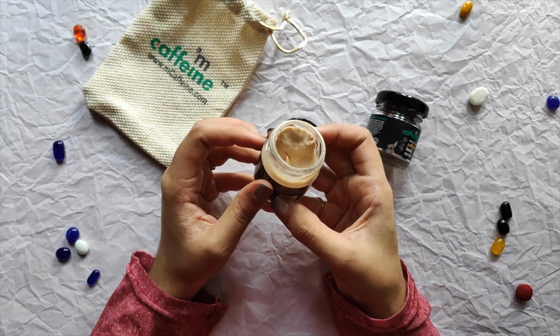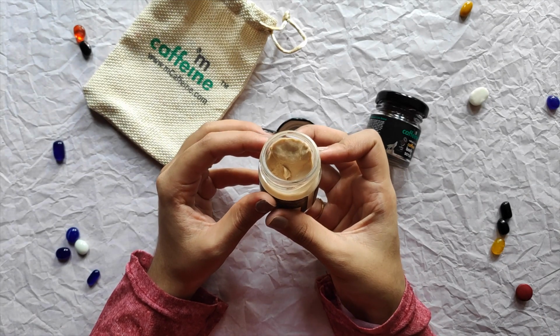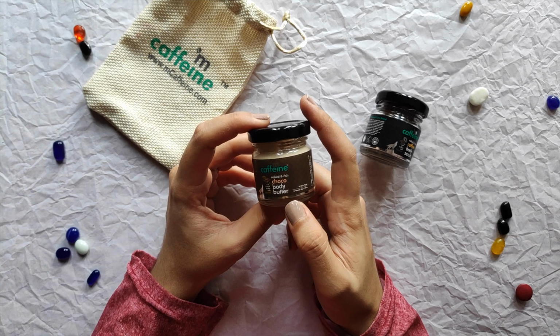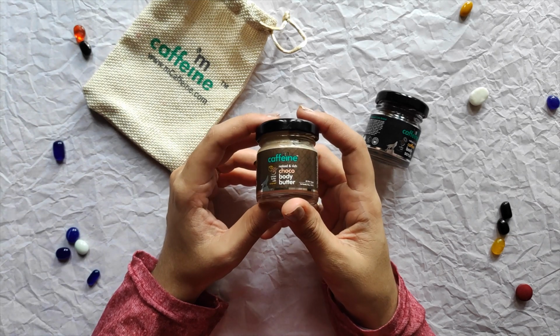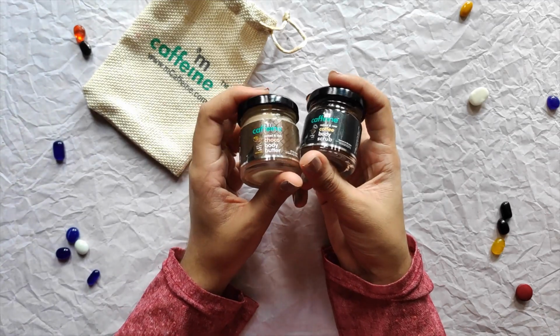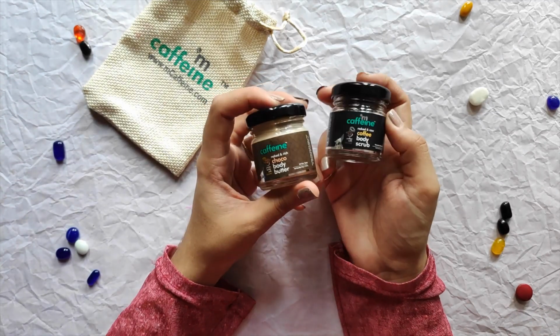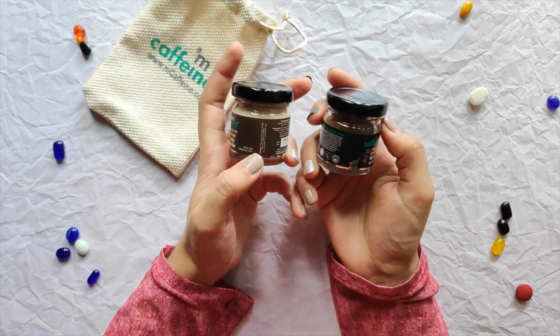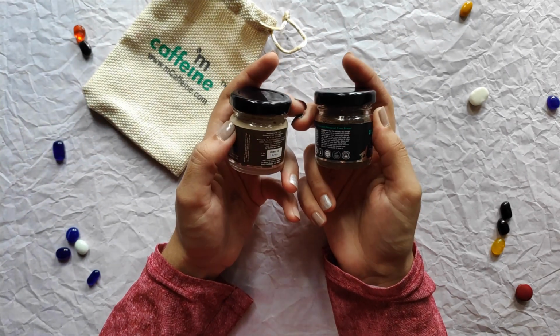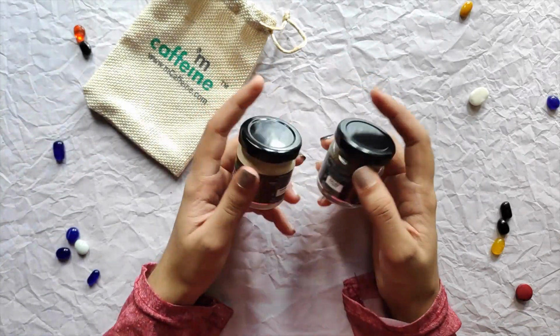As you can see, the consistency of this product is definitely buttery. This body butter has been specially designed to provide nourishment and moisturization to all kinds of skin. Both of these have expiration period of 2 years, but once you start using it or once you open it, you have to consume both of these within 6 months. But looking at the size of these two, they will definitely get consumed within 6 months.